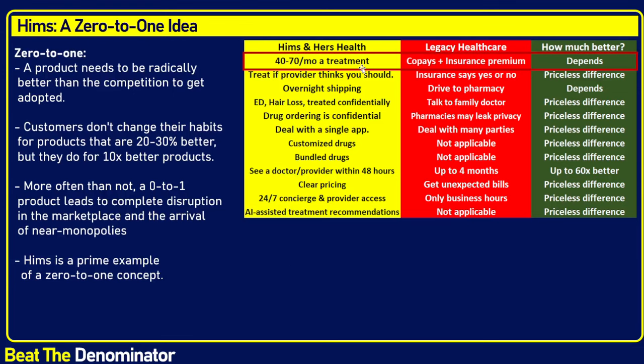So HIMS and Hers Health versus legacy healthcare. What makes HIMS and Hers superior? So first of all, getting treated with HIMS and Hers is clear pricing. It's between $40 and $70 a month, depending on the treatment that you look at. So you know what you pay, right? Out of pocket, $40 to $70. For legacy healthcare, it may cost you more.